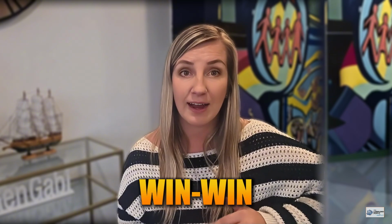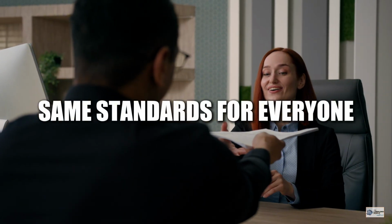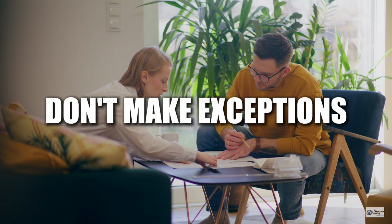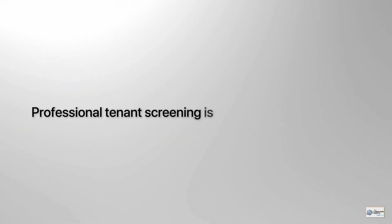Being transparent helps everyone. Qualified applicants know they meet your standards. Unqualified applicants usually move on to another listing. That's a win for everyone involved. And here's something I always tell landlords: consistency matters. Whatever your screening criteria are, apply them consistently to every applicant. Don't make exceptions because someone has a great story. Professional tenant screening is based on verification, not emotion.